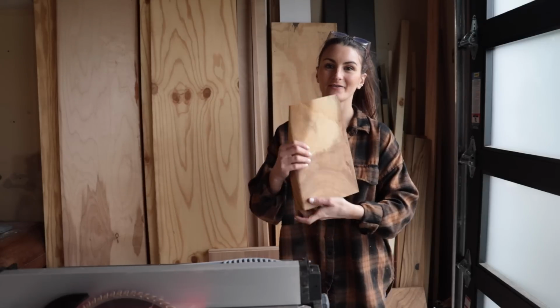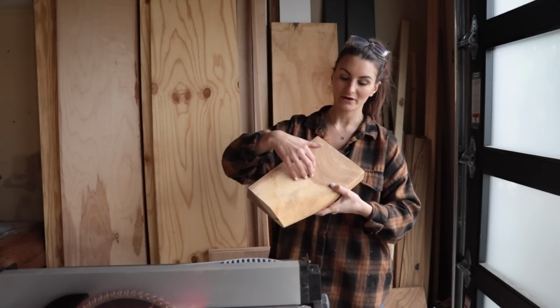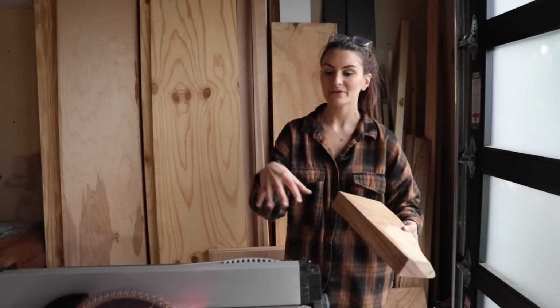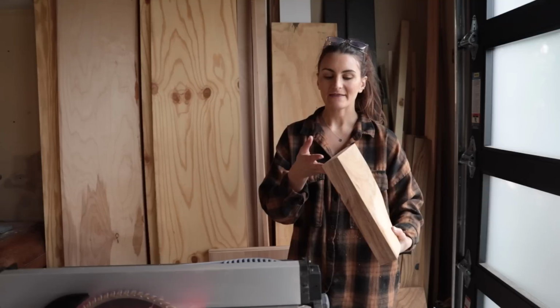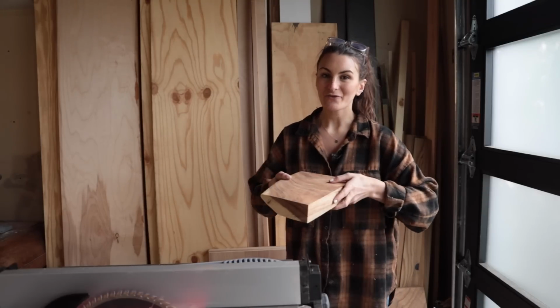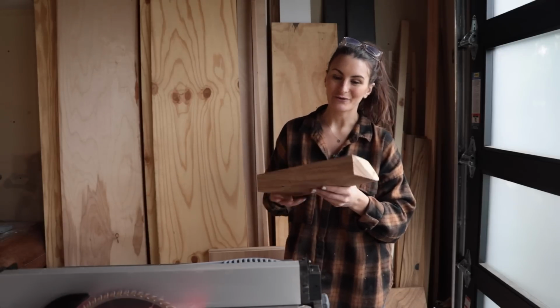Now that I have my piece cut, I want to cut a groove into the wood so that my iPad can sit in it. So what I'm going to do is set the depth of the blade on the saw to about half an inch deep, and then make my cut, adjust the fence a tiny bit over, make a cut again, adjust, make the cut again until my iPad fits in that groove. Let's do it.